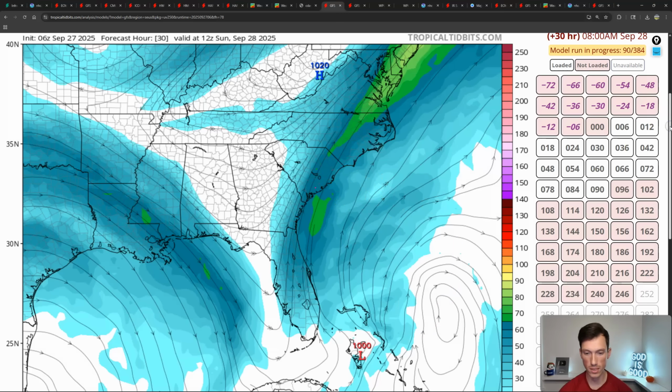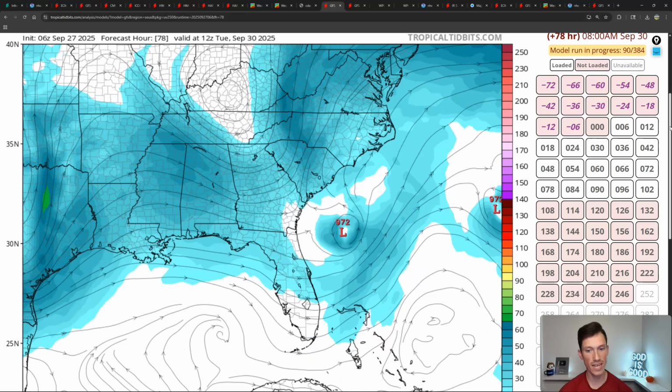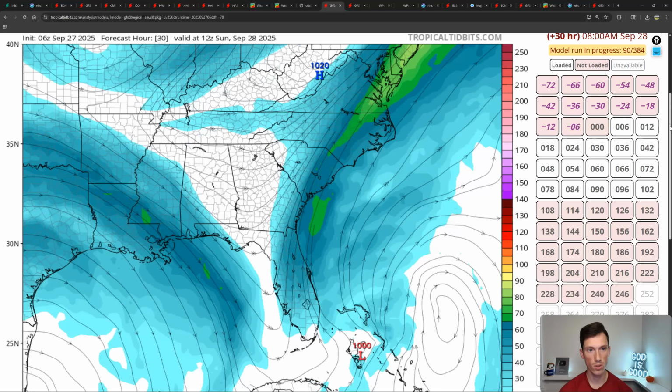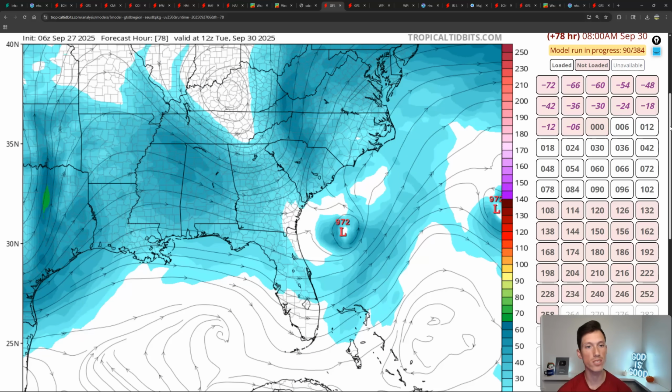And we continue to move forward here. And what's wild to me is as we are starting to get, say, into Tuesday morning, you're going to notice how this goes. Well, let's start off here. So tomorrow morning, we got a 1,000 millibar low. And by the time we get into Tuesday morning, we have a 972 millibar low. Drops over 25 millibars. It's almost a Category 2 hurricane. In this case, it probably would be.